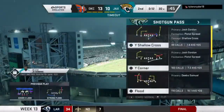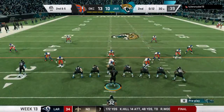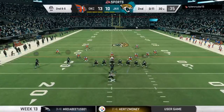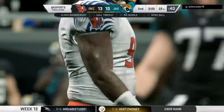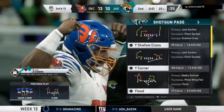A lot of people say it's not even worth trying, but I'm running a draw. I'm running a screen. I'm seeing if something pops, and if it does, that can alter my strategy and potentially get me some points. And if it doesn't work, well, then you just run the clock down and go to the locker room. Nowhere to escape, and he goes down.